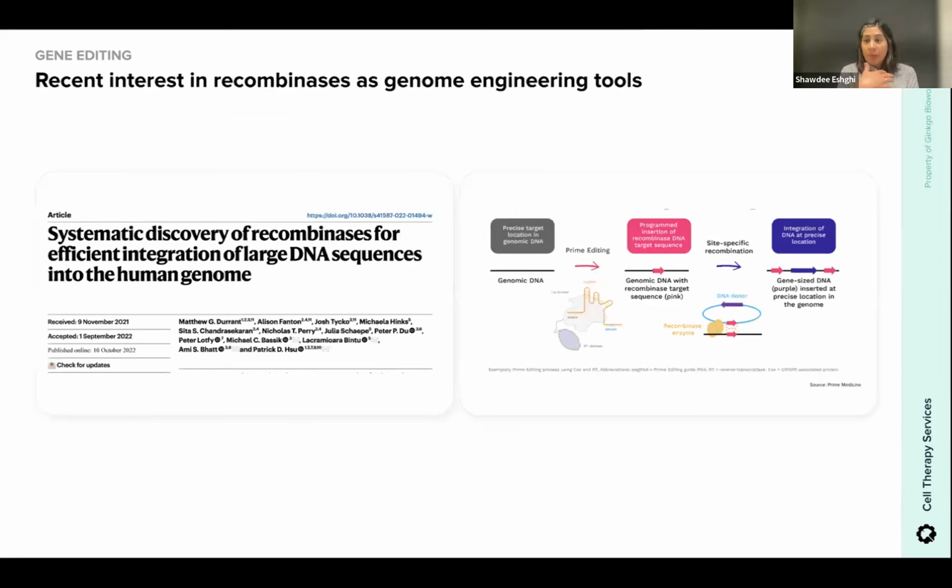And so now, building on that work, we're really focused on large serine recombinases as useful genome engineering tools. There's been a lot of interest in these, both in combination with dCas9-based prime editing strategies, as shown on the right there, as well as potentially on their own for integration into the human genome. And of course, perhaps the most well-known application is in the landing pad engineering type scenario.